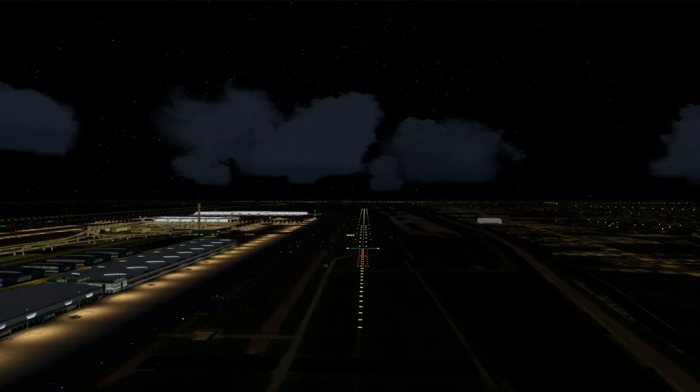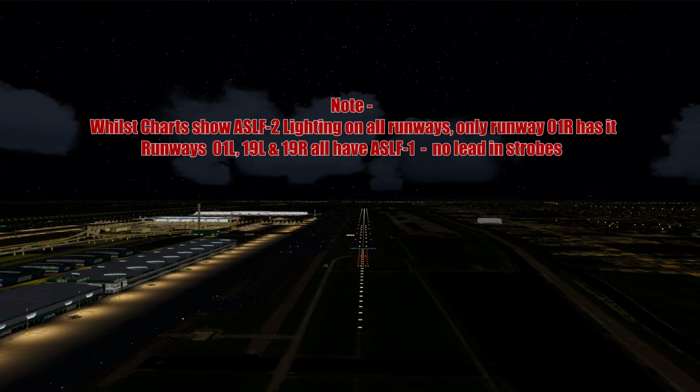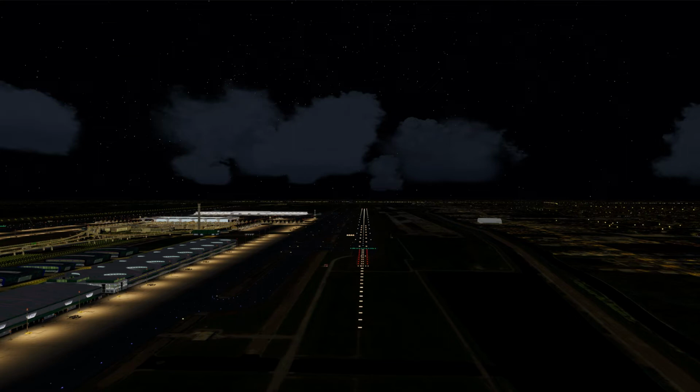And here we are looking at runway 19 right, which is the fourth end of the runway to look at, and again we have the strobes missing. So 01 right, certainly if you're using Prepar3D version 4.5, is the only runway that has the lead-in strobes, high intensity runway lighting system version 2. The other three ends all have the standard approach light going in here, the high intensity approach lighting system. But again, you have all you need. Approach lights, touchdown zone lighting, runway end identifier lights with the flashing lights, and you have the precision approach path indicators as well.